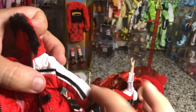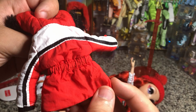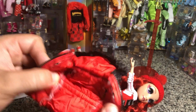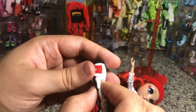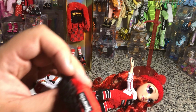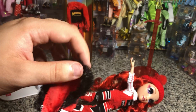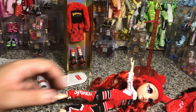And it does have this white and black that goes all the way across the back of the jacket. It does have a little bit of elastic that's belting it, giving it more of a cinched waist look. So it does have some give. Some little cuffs here on the jacket with little metal button detailing. And again, a Sparkle brand on the hood. That's how far up the hood goes. It will not cover the entire head. There is a little bit of fur lining on this. So that's the jacket. It's a high quality jacket. I like that.